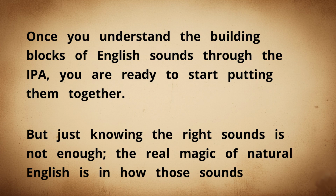Once you understand the building blocks of English sounds through the IPA, you are ready to start putting them together. But just knowing the right sounds is not enough.